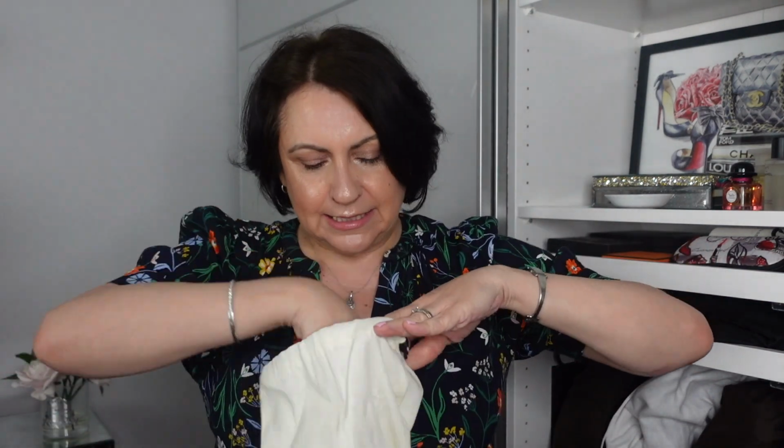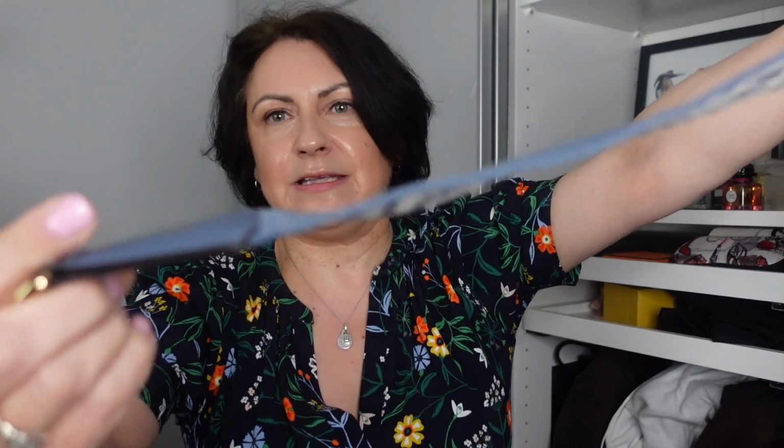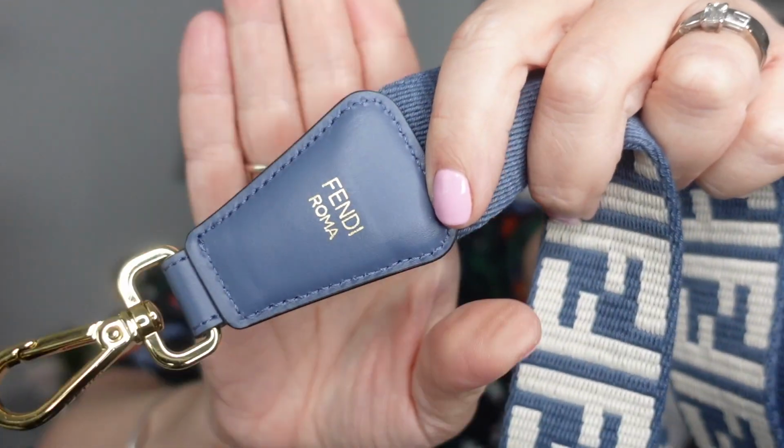Okay, there was another box in there. Here we go. This is something I also got to go with my new stunning baguette. And there we go. Comes in its little dust bag. And it is the matching strap-u. So this is, again, a beautiful strap with the sort of cream and blue on that side. Got the matching blue leather. There's the Fendi, if I can get that in focus, the Fendi Roma there.